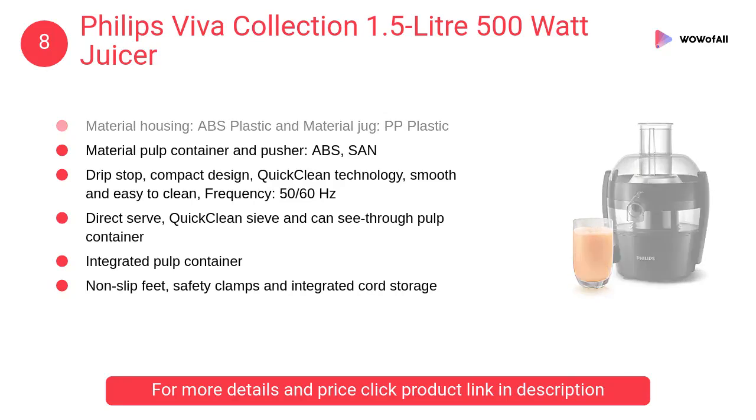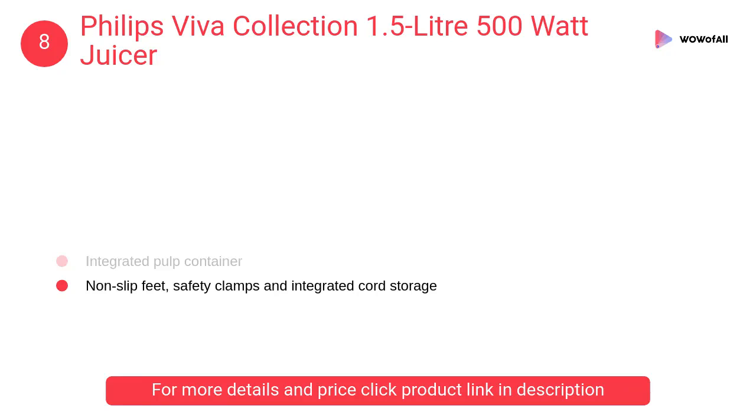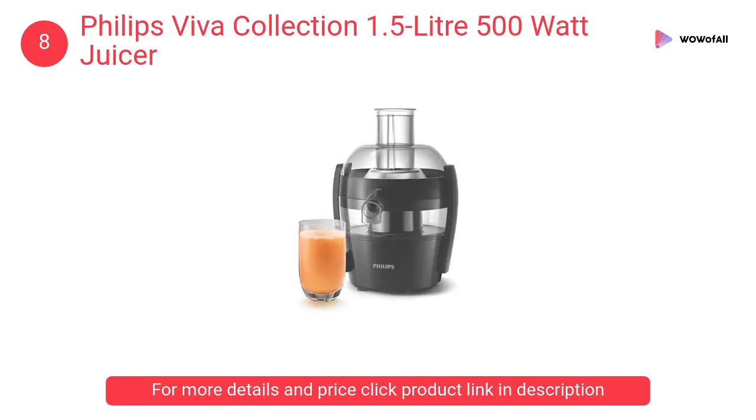At number 8, Philips Viva Collection 1.5-liter 500-watt juicer. This juicer allows you to use your own glass, max 12 centimeters height. Place it directly under the integrated tap and you are ready to juice.